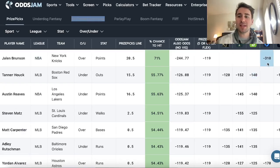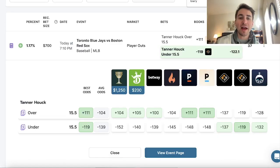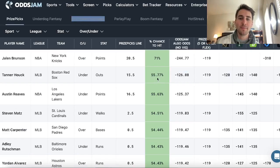And what you're going to notice is FanDuel has this at minus 310. So a 3-1 favorite, 3/4 to win, 75% to win. But the actual percentage chance to hit is 71%, right? Because this percentage chance to hit column incorporates all sportsbooks, not just FanDuel. It looks at all sportsbooks. So for Tanner Houck, it's pulling in odds from Caesars, DraftKings, all these different platforms, and getting a market consensus of where the line is, right?